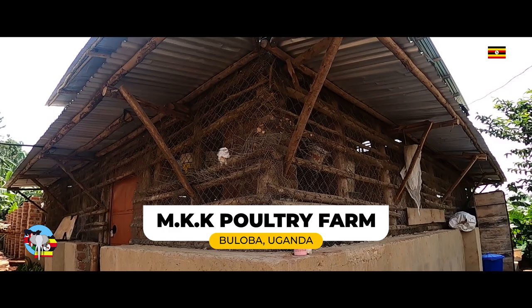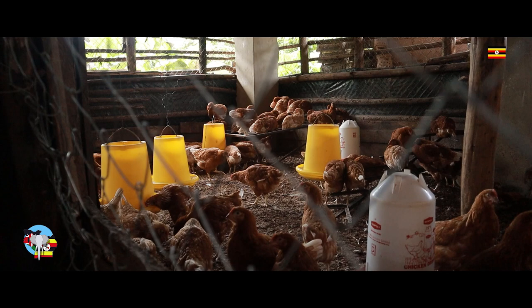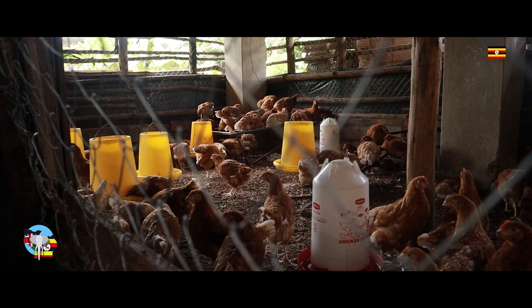This is our farm, MKK Poultry Farming. We have different types of birds. These ones are layers from Ken Chick. Now they are eating, we feed them once in a day. We measure the feeds and put them once in the feeders.